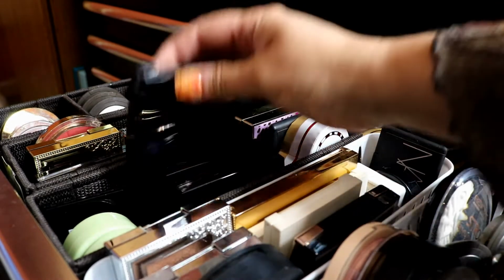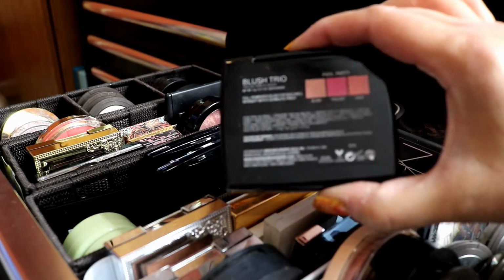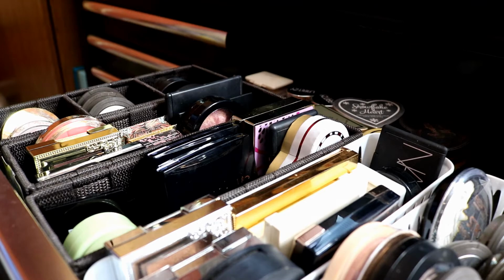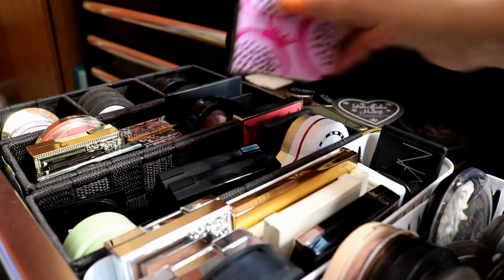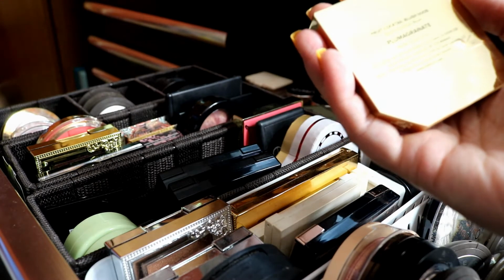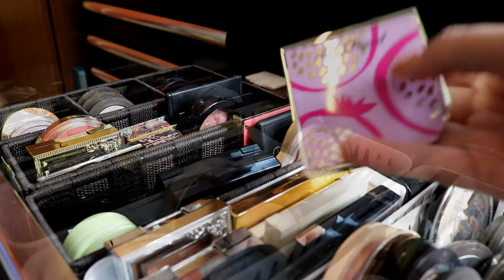This is, nope, that's not the one. Which one is it? I found this one in the shade Pool Party. So this is one that I do want to use. And then I also found, nope, this one by Too Faced, and it is part of their fruit cocktail things, and this is in the shade Pomegranate, so I want to try this one as well.